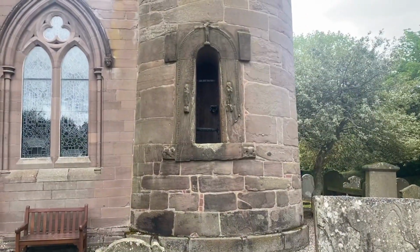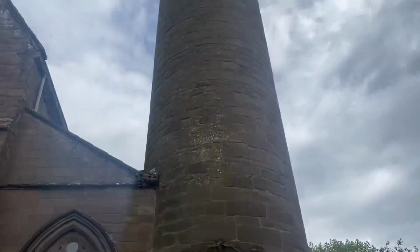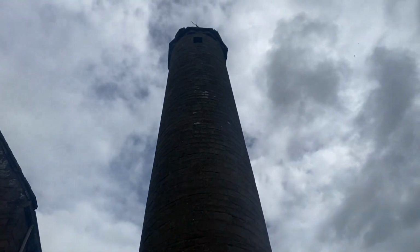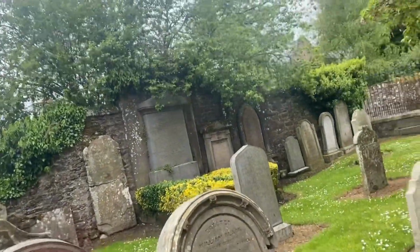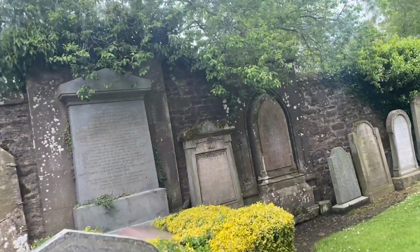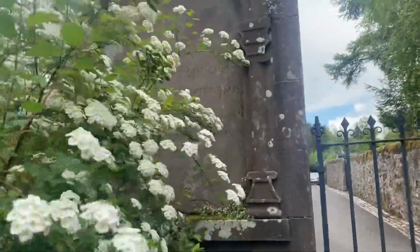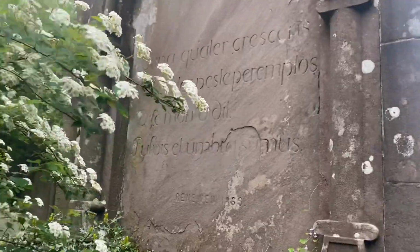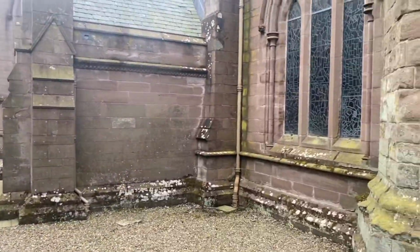Right, there's the round tower with the door halfway up. I'd love to go up there. So over here was the plaque to the plague victims. I think it's over here somewhere. Actually, it could be in that bit. Something outside there, folks, hidden behind these bushes. That's the plaque to the plague. It looks like everything else after COVID. Nothing's been reopened.